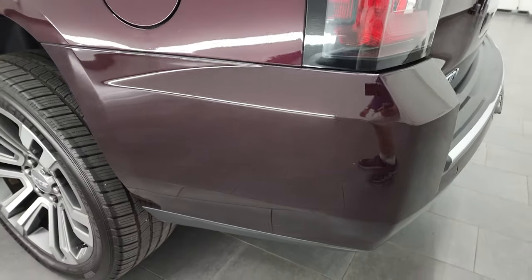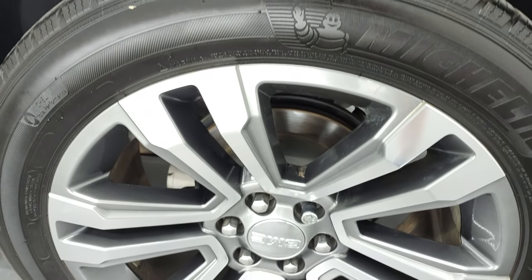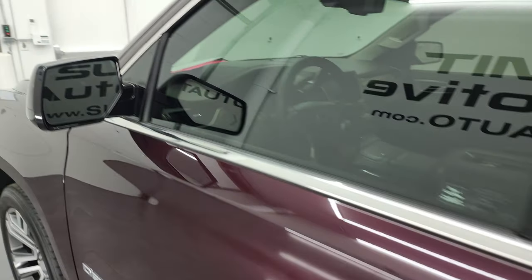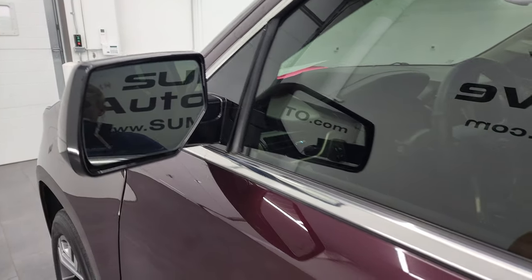Coming down the driver's side, once again, just as clean as that passenger side, no dents or dings, and this back rim, for full disclosure, is in fantastic condition as well. It has the power folded mirrors, built-in directional signals, heated mirrors, blind spot monitoring.